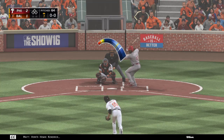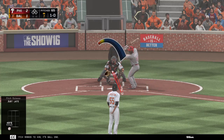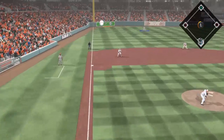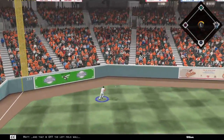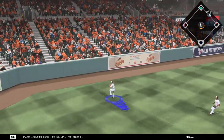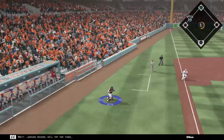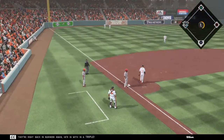Here's Howie Kendrick. As the first pitch misses to him, it's ball 1. Here's another one that's drilled, this one to left, and that's off the left field wall. Running hard, he's digging for second. Around second, he'll try for third. And they're right back in business again. He's in with a triple.